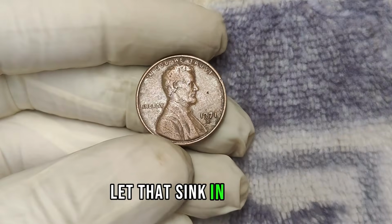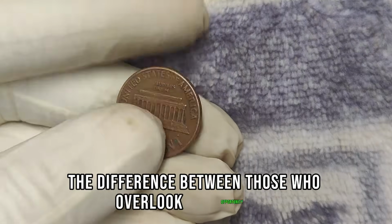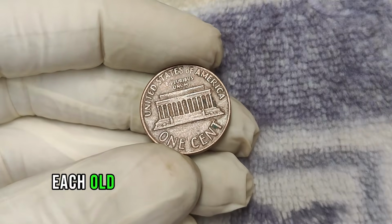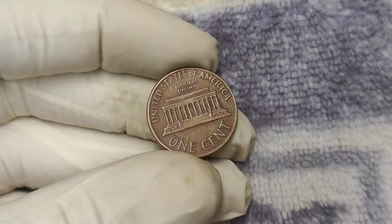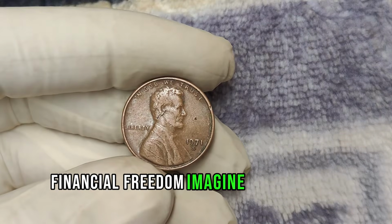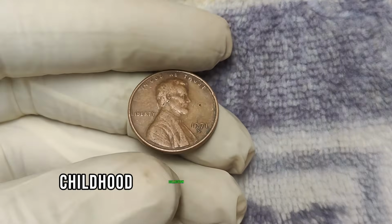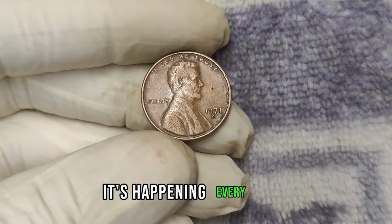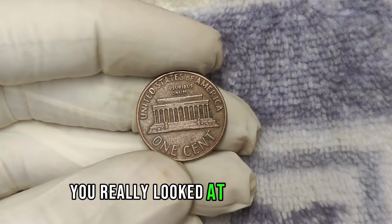Let that sink in. You see, this isn't just about a coin, it's about a mindset, the difference between those who overlook opportunity and those who recognize it hiding in plain sight. Each old penny in your drawer holds a story, a moment in history, a spark of potential, and sometimes, one of them holds freedom, financial freedom. Imagine finding that one coin, selling it, and paying off your mortgage. Or turning an old childhood collection into a lifelong legacy for your family. That's not a fantasy. It's happening every year, to people who simply take the time to look closer. When was the last time you really looked at your pennies?